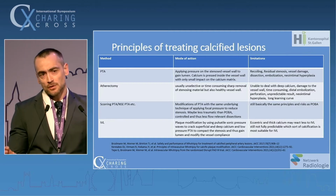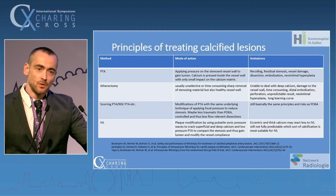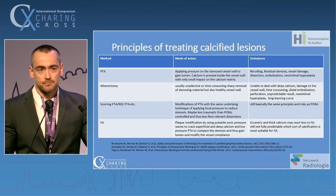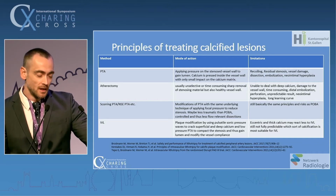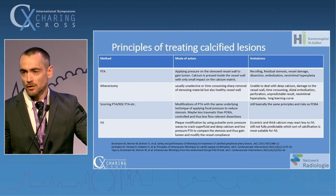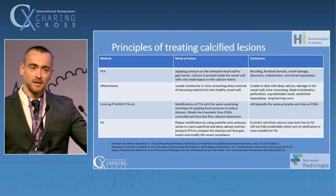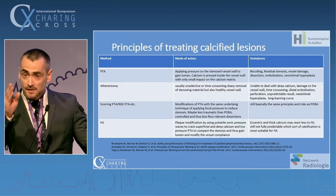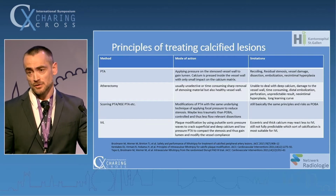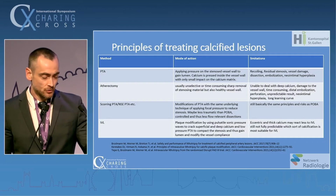And if we look at the vessel preparation methods we have, then PTA is no more than pressing the calcium inside healthy tissue, so the calcium mostly stays the same. And atherectomy and calcium is difficult. If you do a unidirectional atherectomy like Hawk, then usually you skip from the calcium to the healthy tissue, unless you use Pantheris, for example, where you can see where you cut. But if you use the Hawk, which I use a lot in non-calcified lesions, then you skip from the calcium and you cut inside healthy vessel, and this is not the solution.